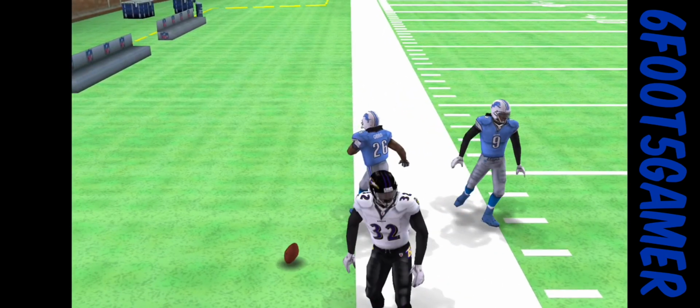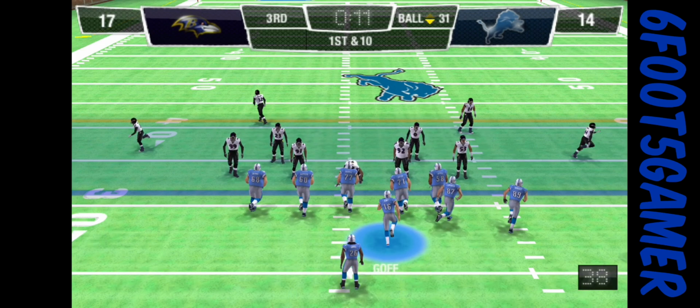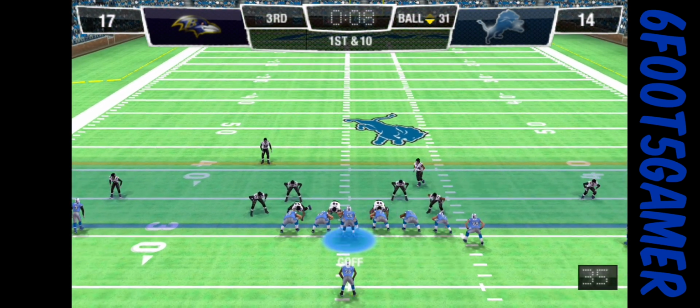Well, they brought the blitz that time. The offensive line did a pretty good job recognizing it. They got the blocks, but the back was still able to get out of there for a nice gain.